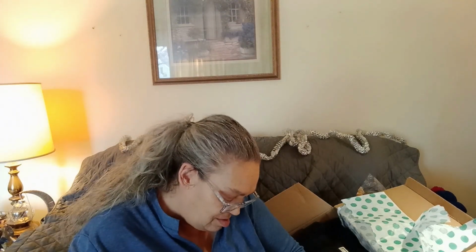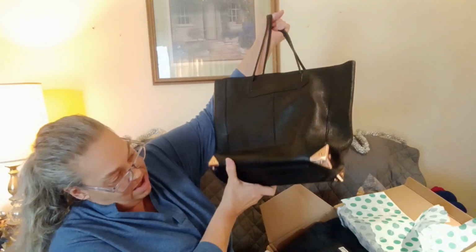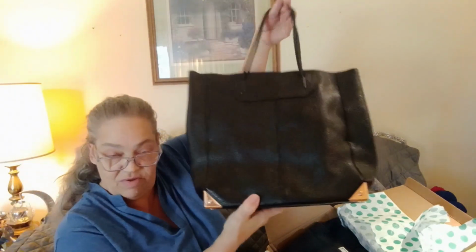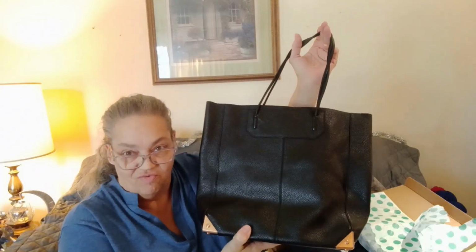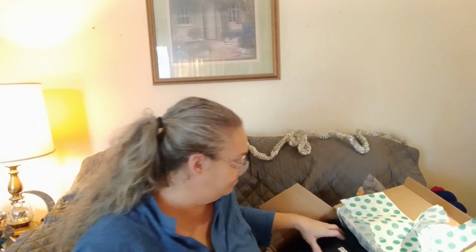Oh! Alexander Wang. I believe that's what it says. I got an Alexander Wang tote. Black. I believe it's leather. I'll definitely do some investigating, get you guys some pictures, show you up close. But great. I've never received a purse from Alexander Wang.